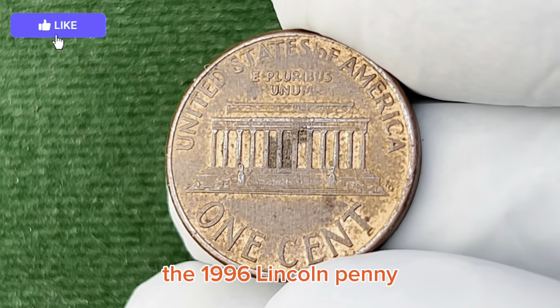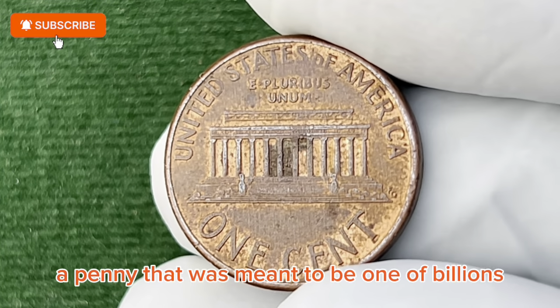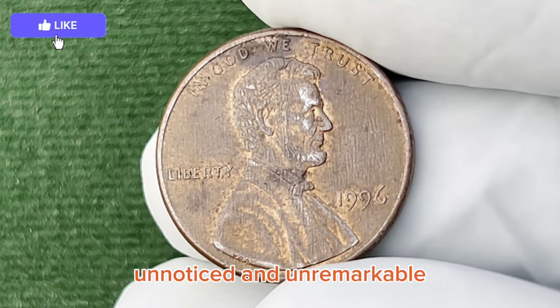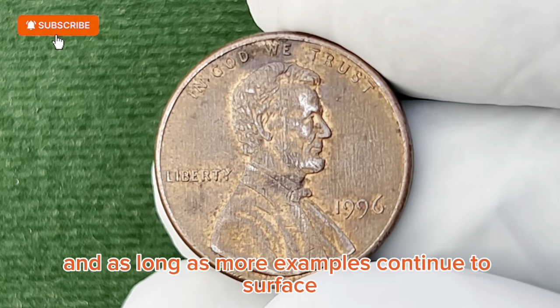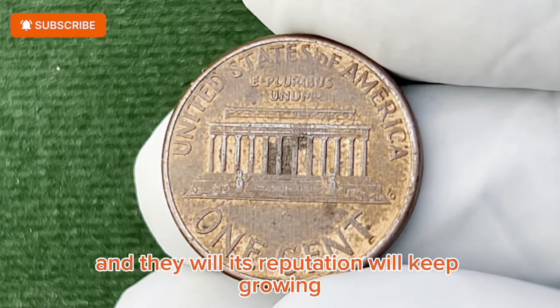The 1996 Lincoln penny has become a reminder that history hides in plain sight. A penny that was meant to be one of billions, unnoticed and unremarkable, can suddenly represent an extraordinary moment of human error that collectors now celebrate. And as long as more examples continue to surface, and they will, its reputation will keep growing.